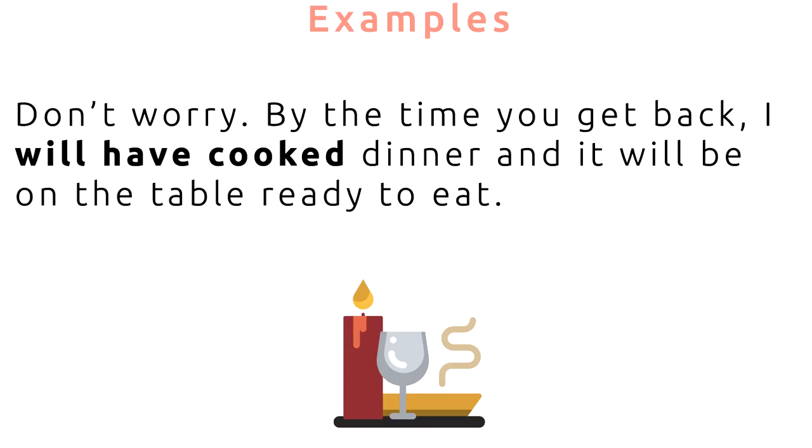Don't worry. By the time you get back, I will have cooked dinner and it will be on the table, ready to eat. In this example, the wife is telling her husband, by the time you get back in the future, I will have cooked dinner. So this will have been achieved. It will have been finished. It will be ready by the time you get back.